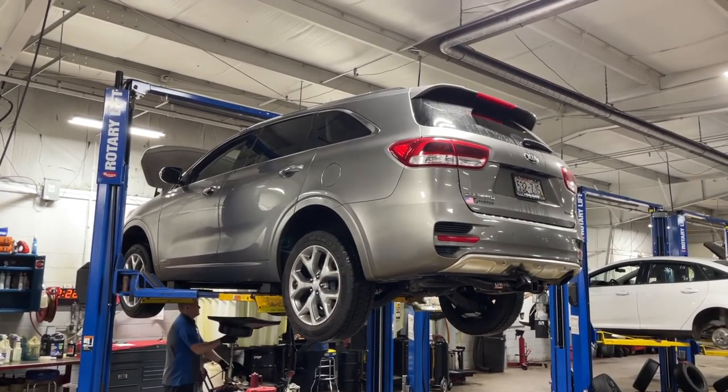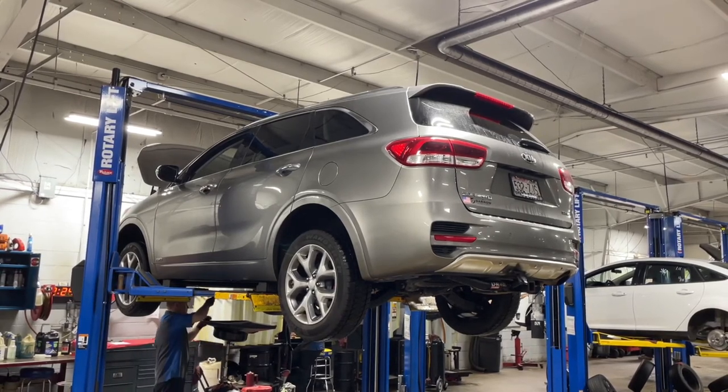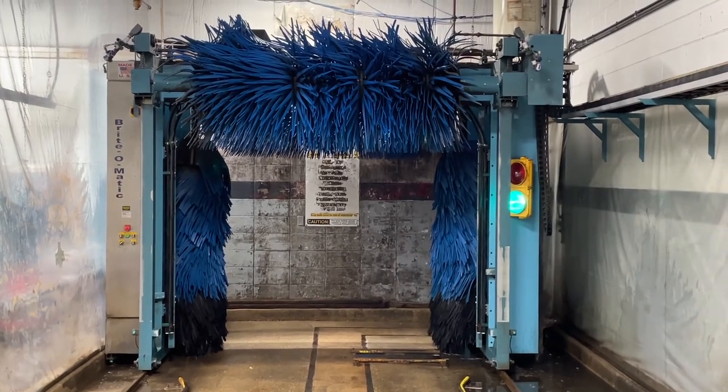They'll also make recommendations by their inspection as well as vehicle mileage based off factory service intervals. We'll even run your vehicle through our car wash at no additional cost.